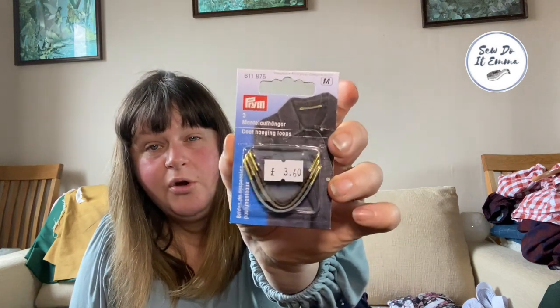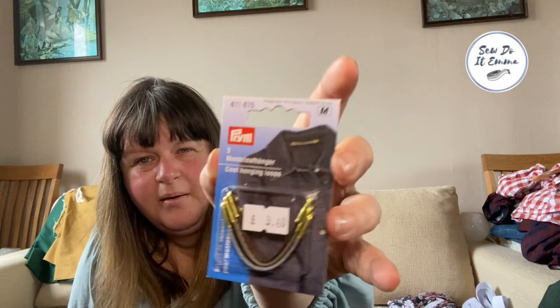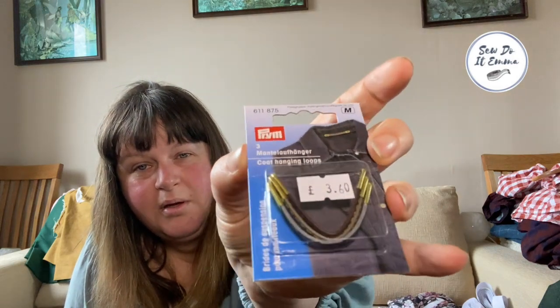The other thing I saw, this is £3.60, is coat hanger hooks. So you can put that on the inside of your coats and it's a wee hook. I thought that's actually quite nice, and it comes in 3 different colours. You've got a maroony brown, navy, and a sort of tan brown. I don't think I can see it. I thought that was quite cool.